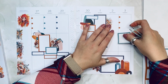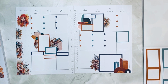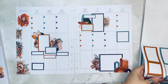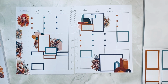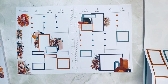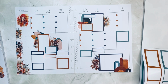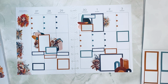So I'm gonna add one on Sunday. I need one on, I don't know, Wednesday for sure. Monday too. Kind of need one that's not big. Right there. Right there. Bring that beautiful copper into the mix. I love this color, you guys. Okay, and this one just right here for the sake of it, and then that one, so I have kind of like a thing on the bottom with all the boxes.